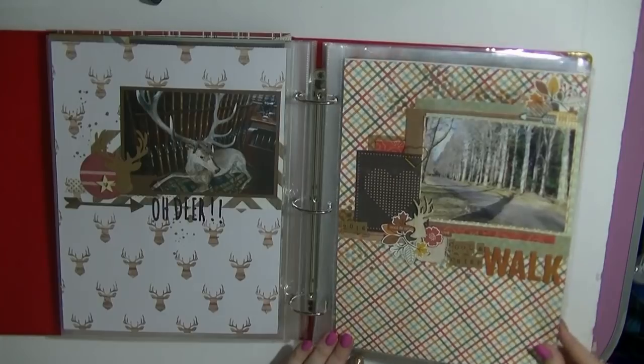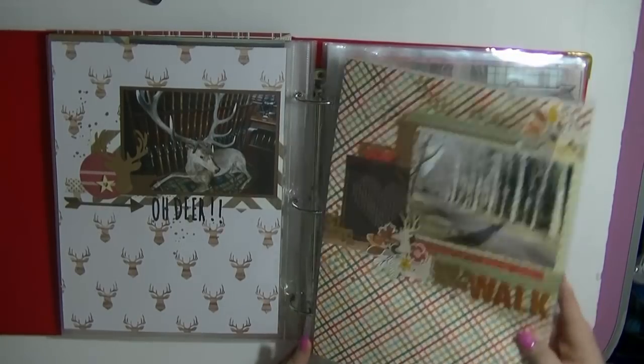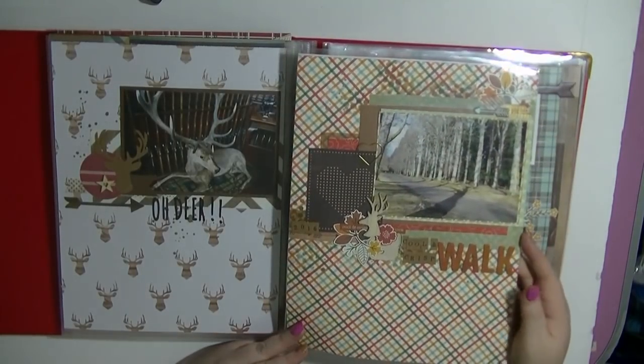Then I had a nice walk around Blair Castle's grounds. Again, I believe I may have shared this one on the channel.